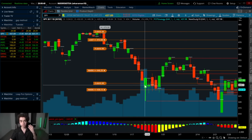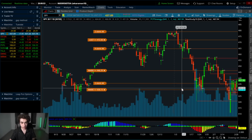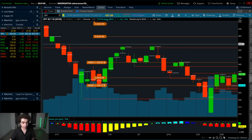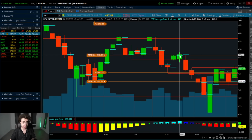With that being said, I believe history is repeating itself. I think that's what we're seeing. So I'm going to show you this quick pattern on the SPY. Let me just focus on this pattern right here. So, just look at this pattern, right? You see how you have this green move right here.